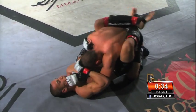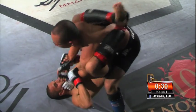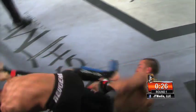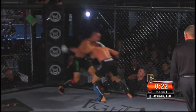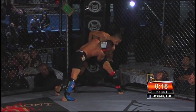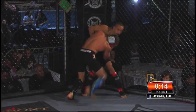That was a close one. A nice Americana setup from Victor. I like the posture here. A big right hand, but gives up position in the meantime. And Perez is back up to his feet. Victor wants to get this back down to the ground immediately. He's still keeping control. Victor's still keeping control against the cage.